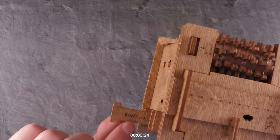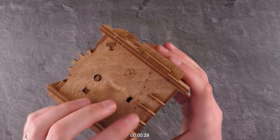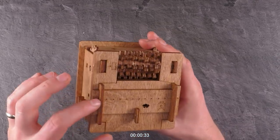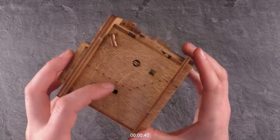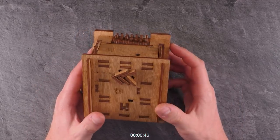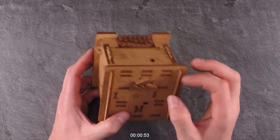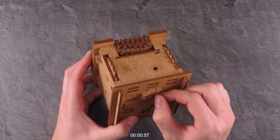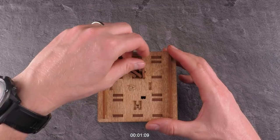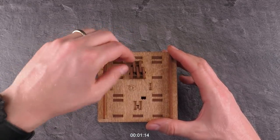There is mentioned start on this slider. So I definitely will start here, and then I will follow these arrows. They go over here, go over here, then over here. And what is this? Oh, I think I maybe can take these things out, whatever it is. Okay, I need to twist them all at the same time.